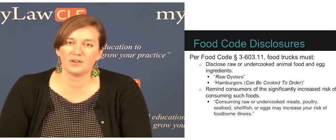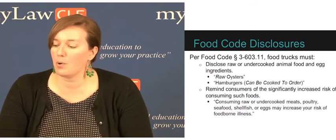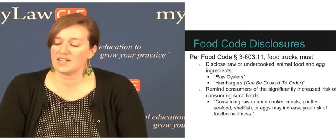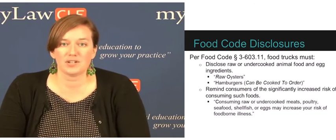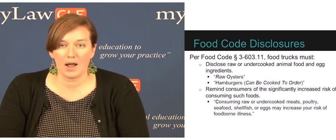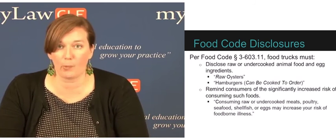Finally, on labeling, the food code has specific disclosures that you are required to make. If you're selling any raw or undercooked animal food or egg ingredients, the menu has to specifically say that the oysters are raw or that the hamburgers can be cooked to order. You then asterisk those ingredients, and at the bottom of the menu provide a statement reminding customers that consuming raw or undercooked meats, poultry, seafood, or shellfish may increase your risk of foodborne illness.